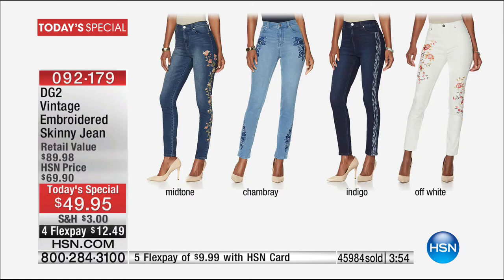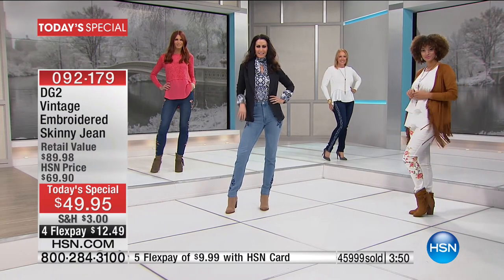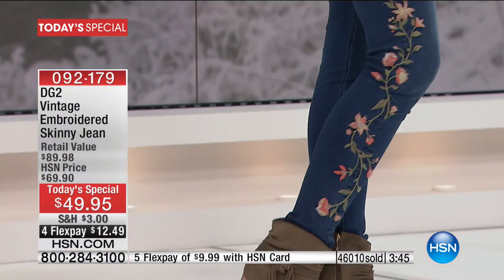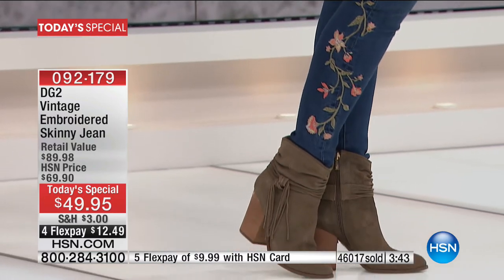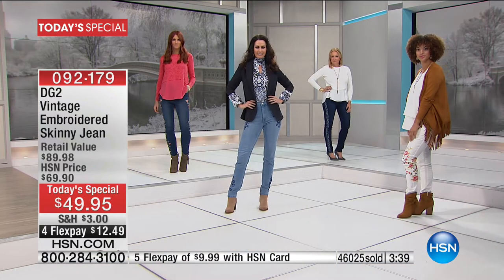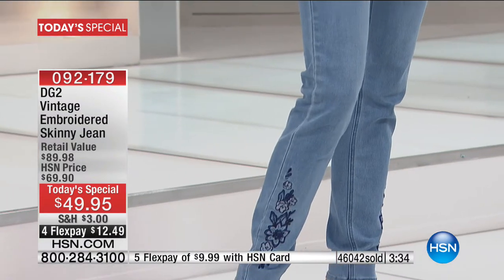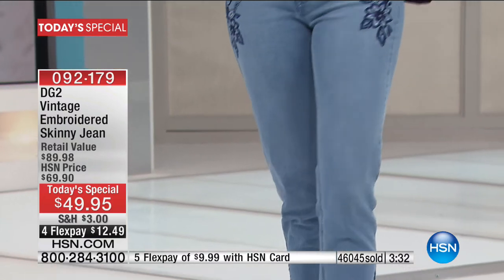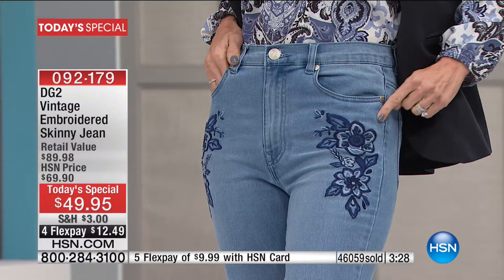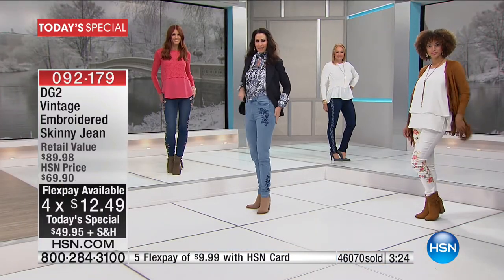But no, we put in every bell and whistle, starting from the new fabric, virtual stretch, which you are going to fall in love with, to the unbelievable washes and hand finishes we put on it, to the embroideries, which truly look vintage and treasured, and as if you went into some fabulous antique shop or some kind of vintage store, and they tell you, oh, some rock star wore that in the 60s, and you're thinking, I've got to have it. That's what this is all about.